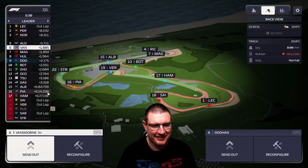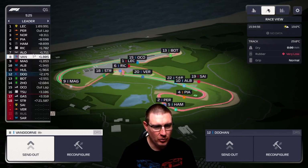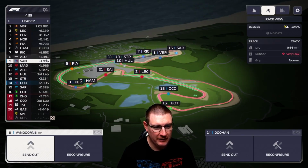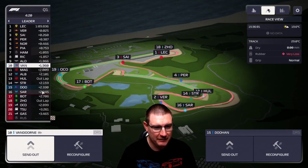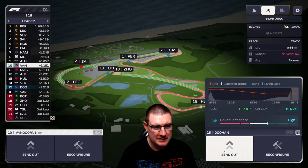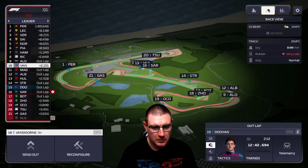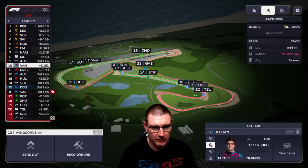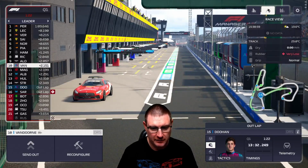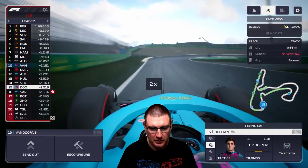So you can see the cars that are already out there. Van Dorn's lap is stacking up quite nicely, isn't it? Ahead of both Haas's. Jack's going to have to go again, there's no doubt about that, but I think Stoffel might be okay here. Let's send Jack out now, and we'll jump on board when he comes around. I've lost him. I think he's coming around now, and he's got a Haas behind him, hopefully.